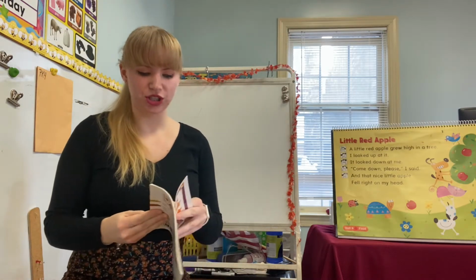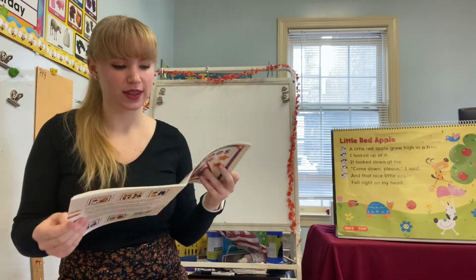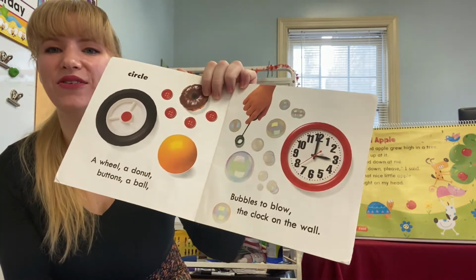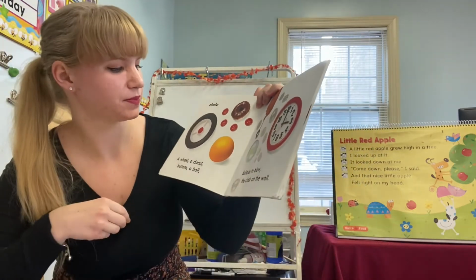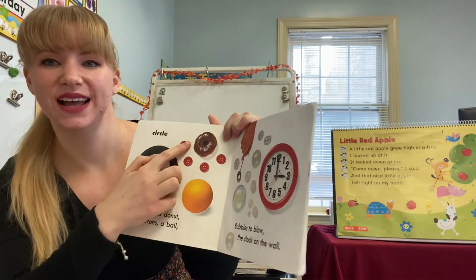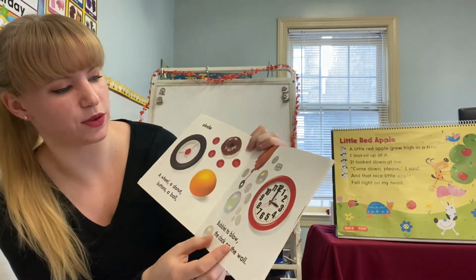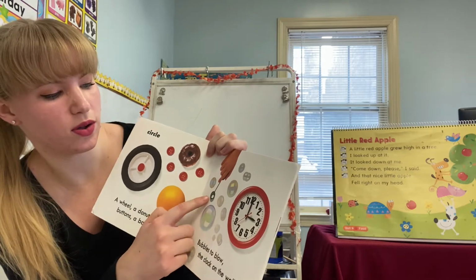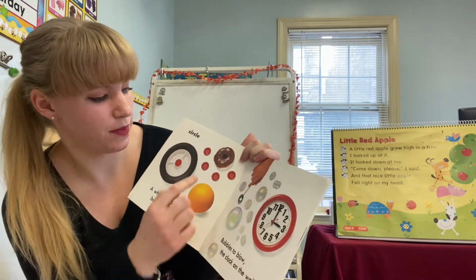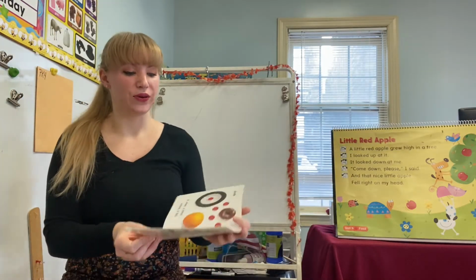So let's review what a circle looks like. I have this in my handy dandy book. All right, so what are some of the things that you see that are shaped like a circle? You can see a wheel, a donut, a clock. Remember, I found that from our classroom before. And then bubbles are round like a circle, and buttons are circles. Nice. Now, are you ready to learn about our new shape of the day?